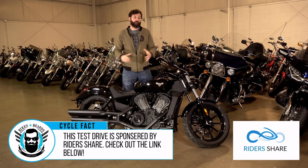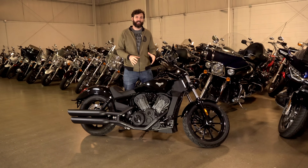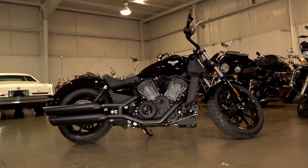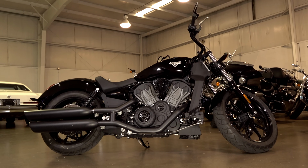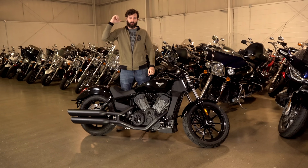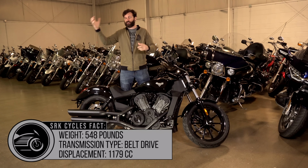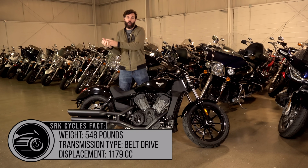Let me tell you guys all about it. In 2017, before Polaris decided to drop the Victory line, they made a bona fide Harley-Davidson killer. Now, when you compare the Harley line versus the Victory line, let's look at a cross-country tour versus an ultra classic. They're different, there's benefits to both. I could see why some people might choose one over the other.